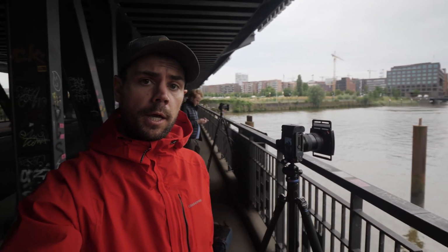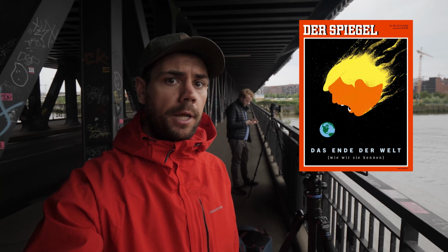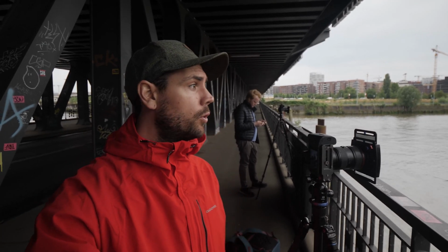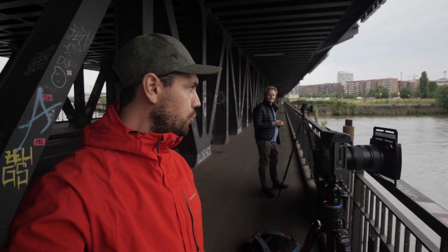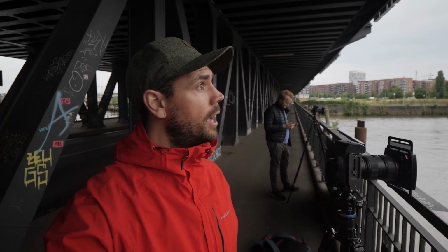Second location here in Hamburg is on a bridge looking at Der Spiegel building, which is right there. Der Spiegel, for those of you who don't know, is a magazine. It's similar to the New York Times, very popular here in Germany. And the building here in Hamburg is just incredible. So Josh is taking me to the Oberhafenbrücke. Nailed it. This is a really nice angle on the building, and it's super overcast today in Hamburg.